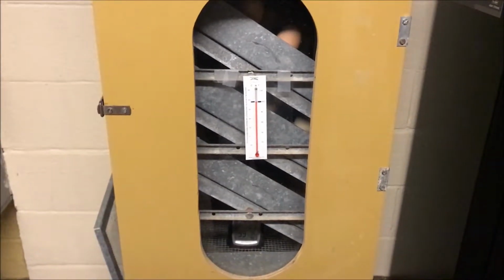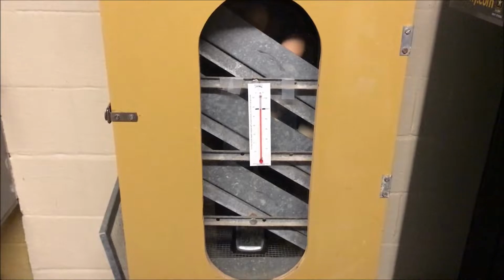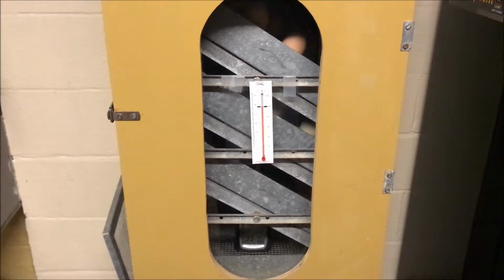But these guys are toasty warm in their incubator. We ought to be able to candle next week and see how they're doing.